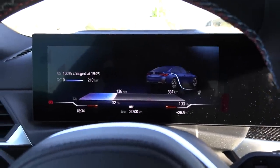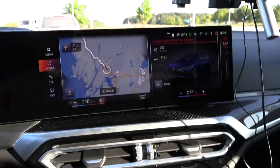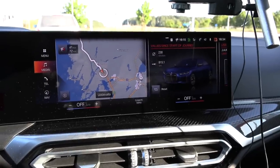Yeah, this time I think I need to get enough margin. And this car does not estimate how many percent I will arrive with for me. So that's kind of a bummer so far.